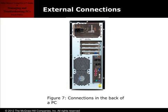External connections. This is probably the most important part of this lecture: recognizing and understanding what these different external connections do. If you were 18 months in the field, you would be able to look in the back and know instantly what all of these parts are. But if you've never had to deal with them, you might not know. So that's what we're going to focus on for the rest of this lecture.